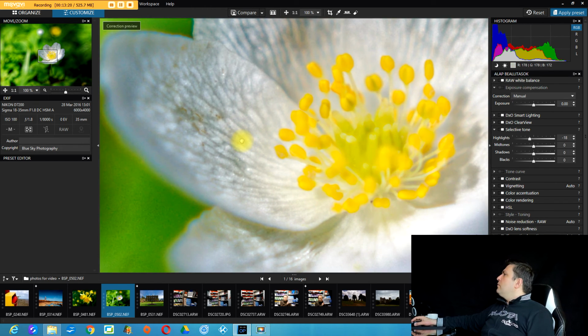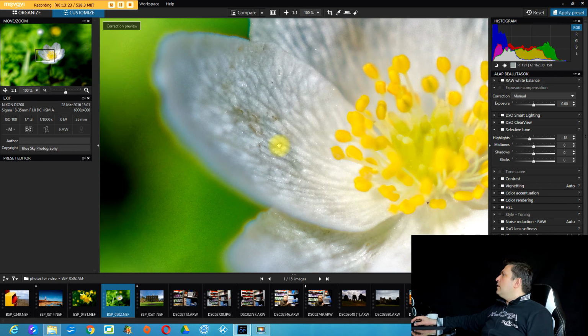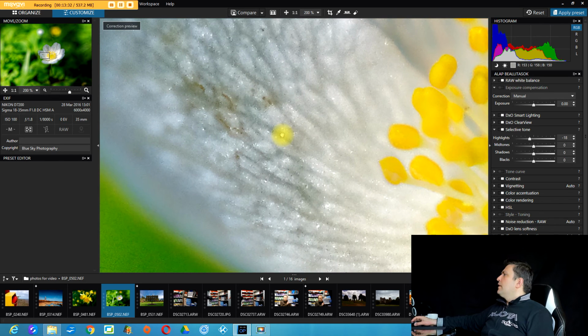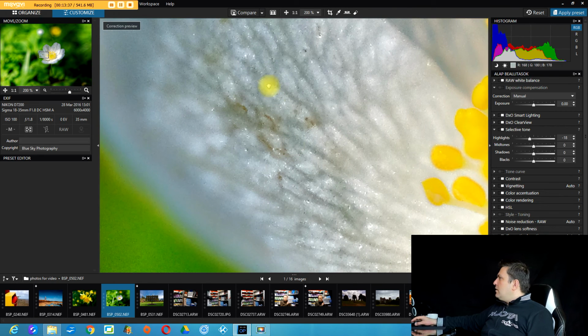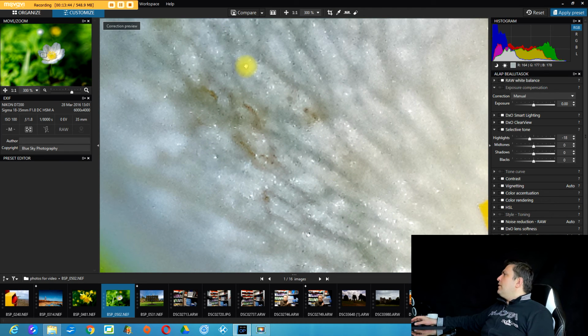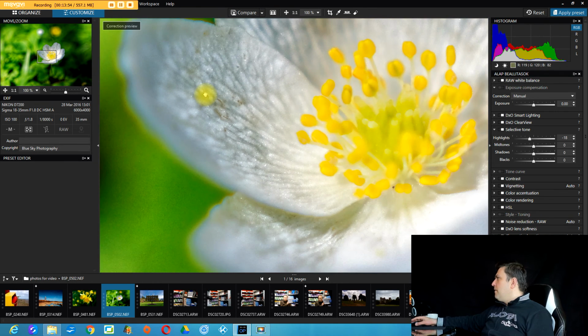Now just zoom in more. You see, this is 100%, and look at this detail over here. I mean, this is absolutely ridiculous. Look at this at 200%. You still see the details at 200%. It's almost like a macro lens, I tell you. Even at 300%, you can already see the pixels, but you still see the details. That's ridiculously good, I tell you.